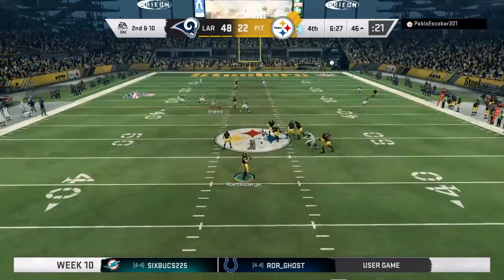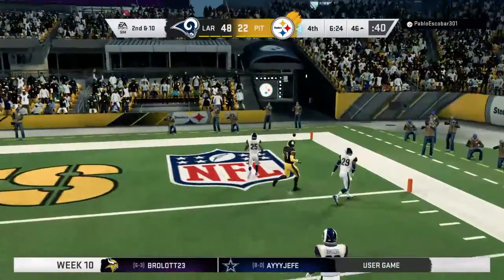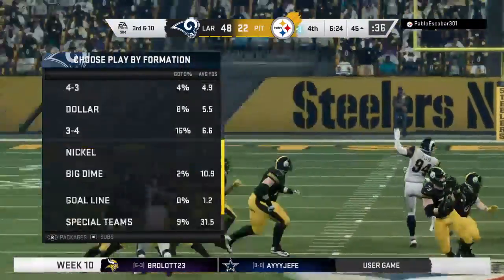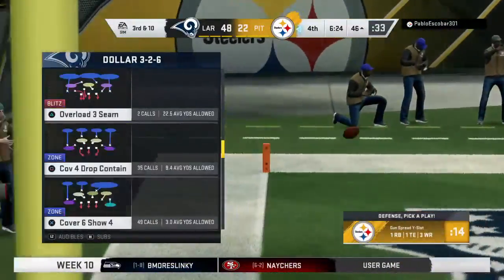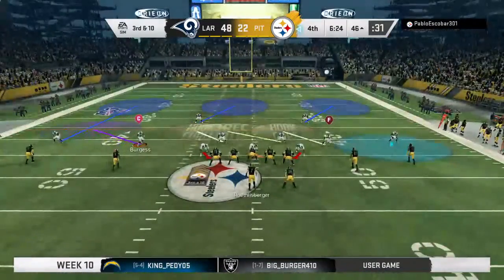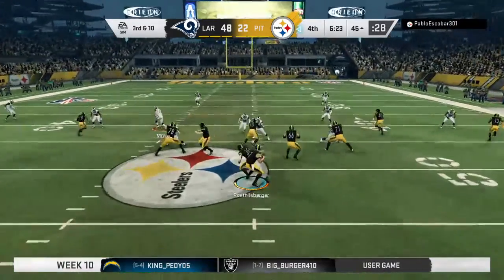To throw again on second down. Roethlisberger going top shelf for Smith-Schuster. And that'll be incomplete. Good protection that time, and they couldn't hook up on the long one. Now it's third down. The Steelers on third down. They've converted just 2 for 6 thus far. This is 3rd and 10.